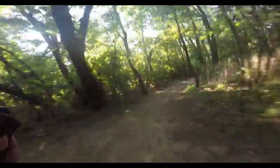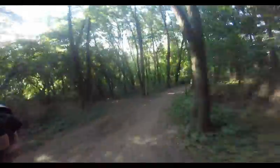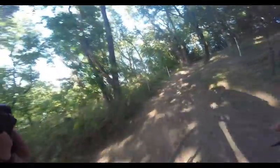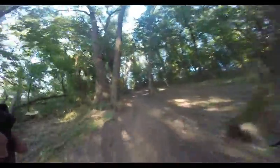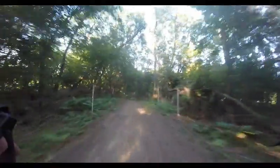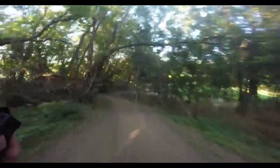Maybe a little tough to see from the video, but this section right now is very loose, is also somewhat off camber. So this is not the easiest downhill corner, especially at race speed. And we go into another uphill, and then we'll be into a little bit quicker of a downhill here into a hard right turn.